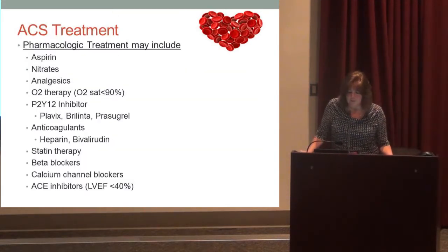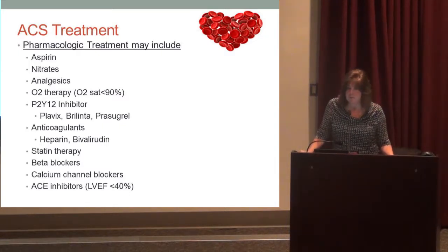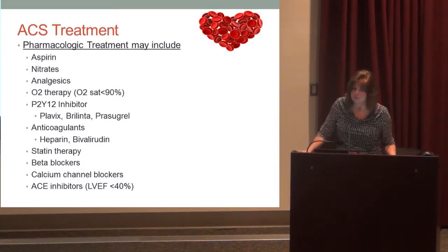Treatment, right? For pharmacological treatment, what we might do for our patients: aspirin, everyone should be on antiplatelet aspirin. Nitrates, analgesics, oxygen therapy, right? We only want to use oxygen if their O2 is less than 90%. We used to pop oxygen on everybody. Now the American Heart Association guidelines are less than 90, you put them on O2.